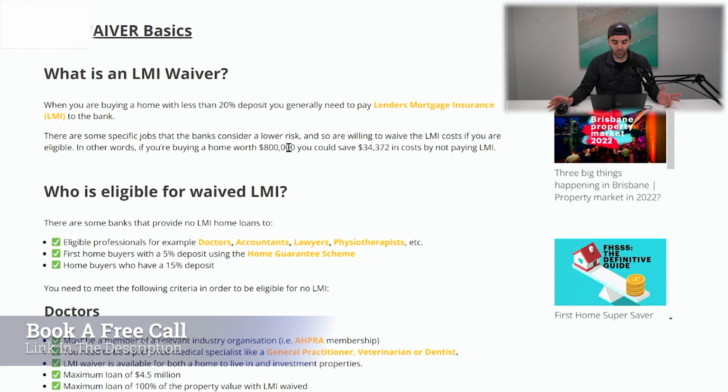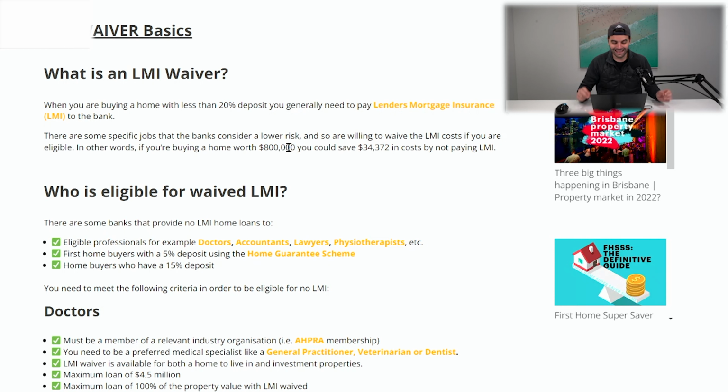Let's have a look at what mortgage insurance is first. It's effectively an insurance you pay for not having a 20% deposit. It does not cover you whatsoever. It covers the bank in the event that there's a foreclosure on your home and they sell the property for less than the loan amount. Effectively, the insurance comes in and pays the difference.